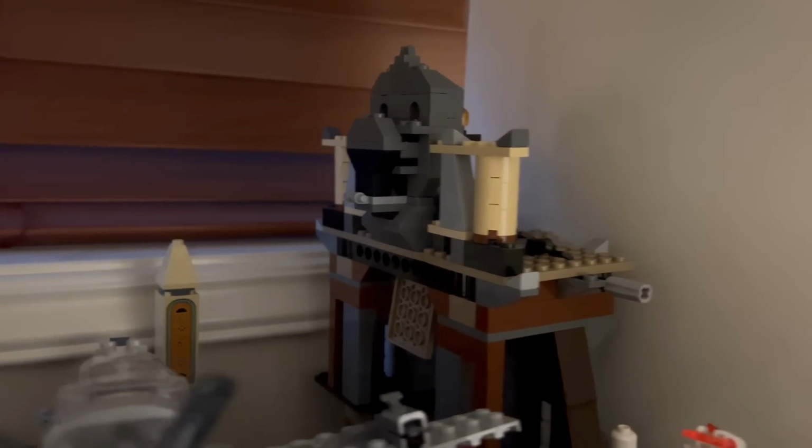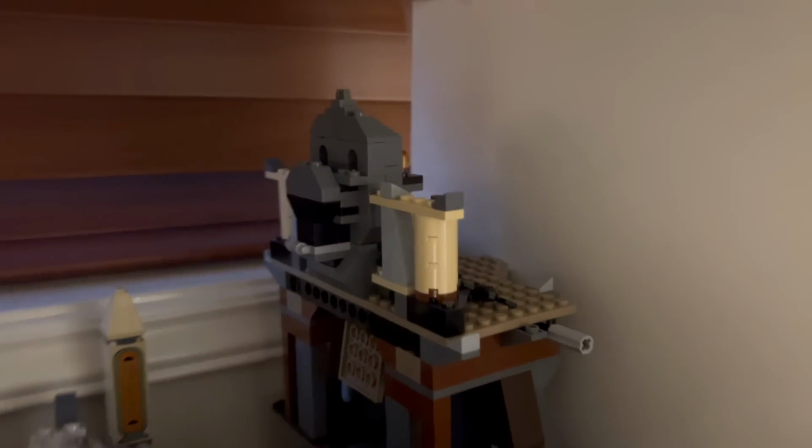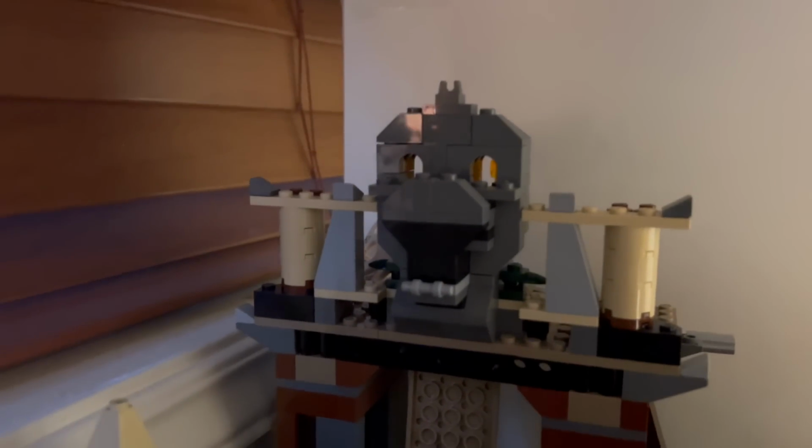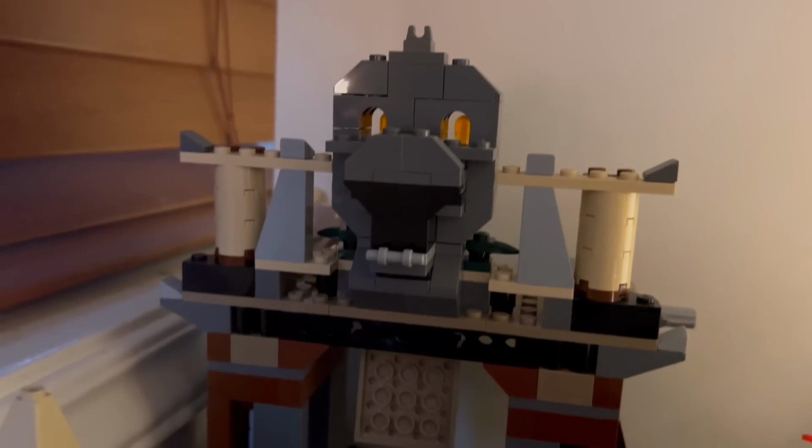And what's really interesting is that in 2009, we actually got a Temple of Doom set number 7199, but of course times have changed, and nowadays LEGO has clearly decided that this isn't really an appropriate set to release in 2023.